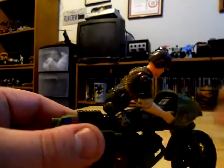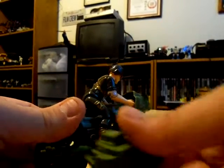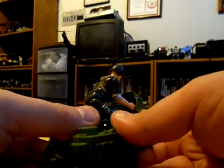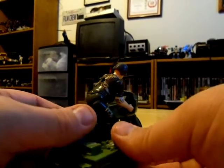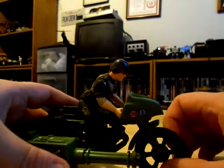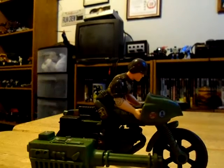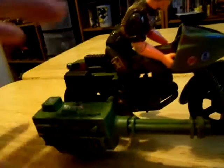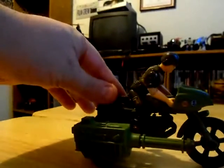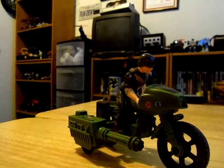Of course, attach this sidecar back on. There's two pegs, like I told you. Mine is severely loose, mainly because this is a very old toy. From years of being taken off and on, it made these not as secure.